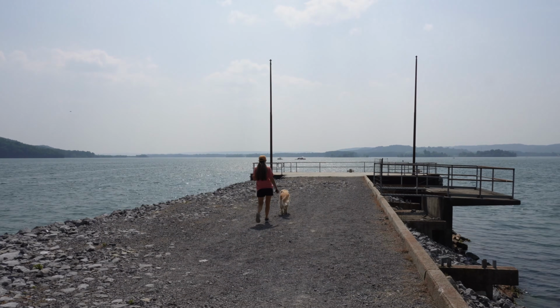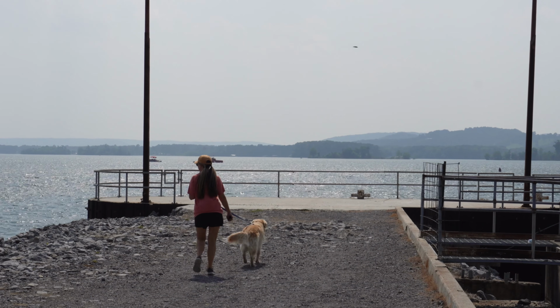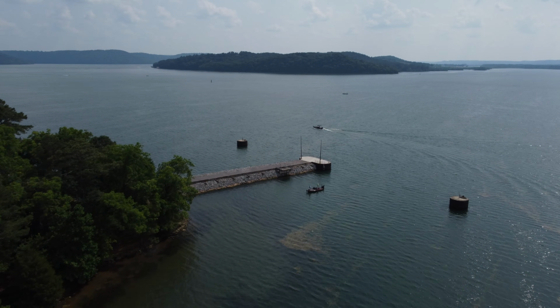Can you rent boats here? You cannot rent boats here, but there are local places in the area where you can rent boats to go out on the water. For all of you who love to fish, this is a fisherman's paradise. There's a fishing pier located on site. You can come out here and fish for bass and catfish. They actually have fishing tournaments throughout the year.